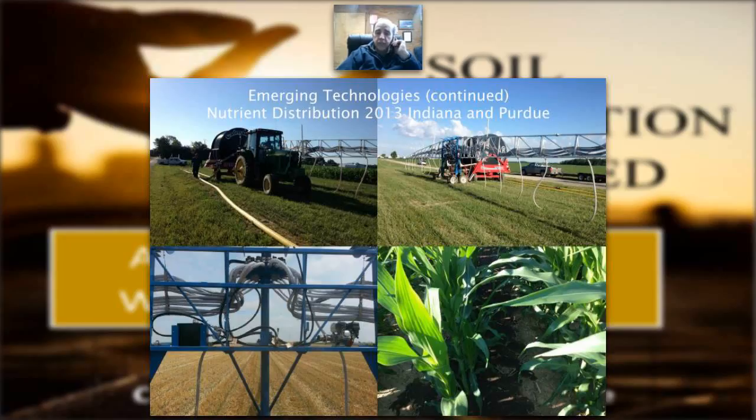In the lower left, it shows the distribution chamber, which is very common in Denmark, to make sure that the nutrients are evenly distributed over the 120-foot boom. And there's a little Honda motor on there that runs the distributor and also allows the hydraulic controls on the wings for height. The lower right just shows what it looks like after you've applied the manure nutrients to growing corn. Depending on the amount of solids, it soaks into the root zone fairly quickly, or if you have more fibers, it stays on the surface longer.